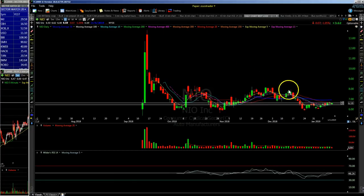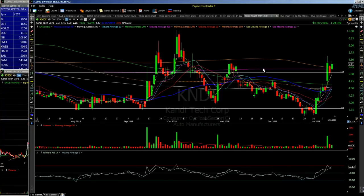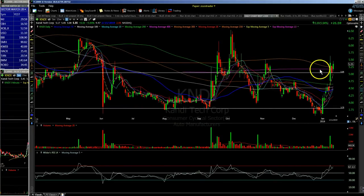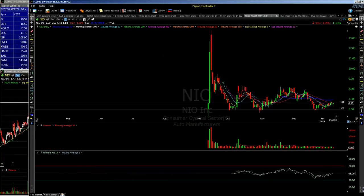NEO, if the China stocks want to get going, maybe this NEO will start to turn the corner. Last week, KNDI made a big move up. This is another one that you could watch in the China electric vehicle space. And also back to that NEO, maybe that one will start moving up, so keep an eye on that.